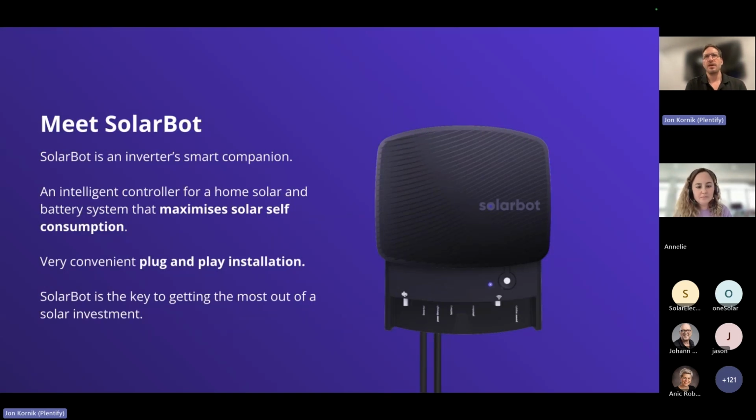I want to highlight a couple of other features here. So obviously you can plug your inverter in, but we also have something called our pass-through. So if you, for example, want to use your SunSync dongle or your SolarMan dongle or your Solar Assistant dongle in combination with Plentify, you could do that. You simply plug that dongle into the pass-through port of Solarbot, and both systems will run in parallel. You'll also see that we have a battery port on the Solarbot. That's still in R&D, but expect some really cool insights coming from your batteries directly through there as well.